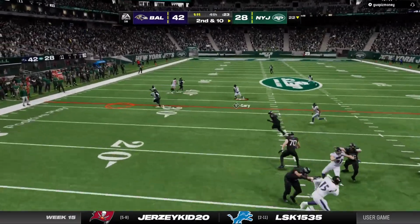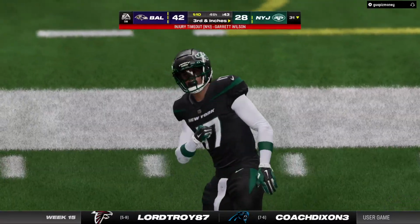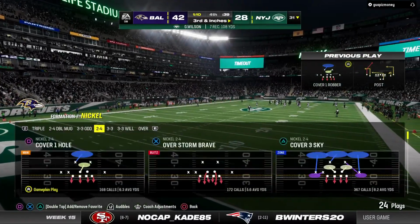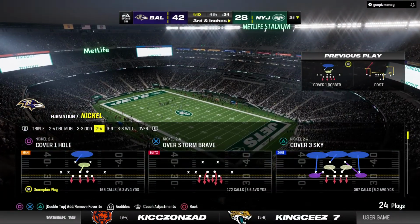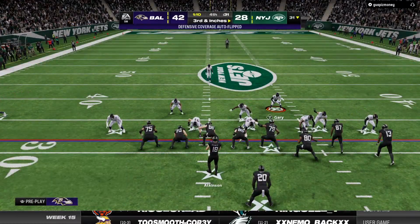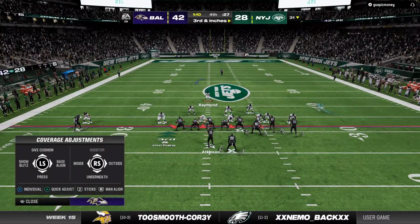Operating from the gun. Atkinson. That's caught by Wilson. And able to break one tackle, but then quickly brought down. But a nice little gain. Now we've got a stoppage for an injured player, and that appears to be Garrett Wilson, who is shaken up on the play. We'll get an update when we return to MetLife Stadium. But just a gigantic play here, both sides. This is 3rd and inches.